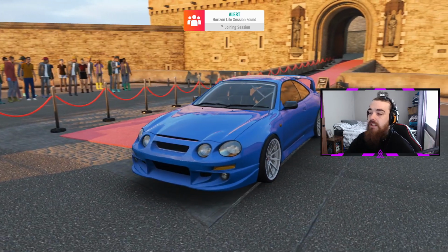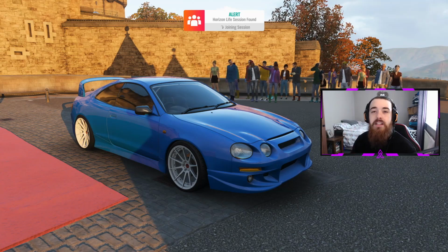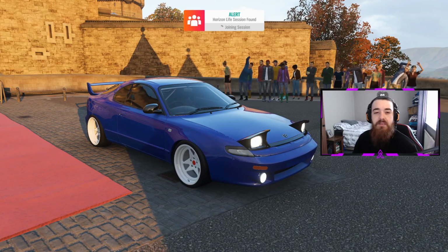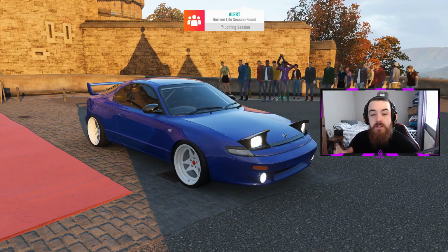But I genuinely think that this is, again, one of the most beautiful Japanese cars. So let's head on over to the older Celica. Coming in next, we have the Toyota Celica GT4 RC ST185. And this is the model with the pop-up headlights that you can see on screen right now.